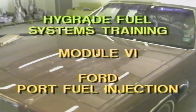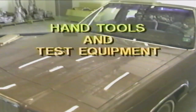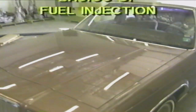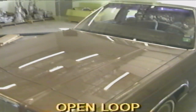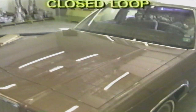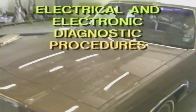In order to competently and profitably repair this system, the mechanic must have certain hand tools and test equipment. Also, he should have a working knowledge of the basics of fuel injection and have an understanding of the Ford electronic engine control system. He should also be familiar with the concepts of open loop and closed loop. And most important, he should be familiar with electrical and electronic diagnostic procedures.